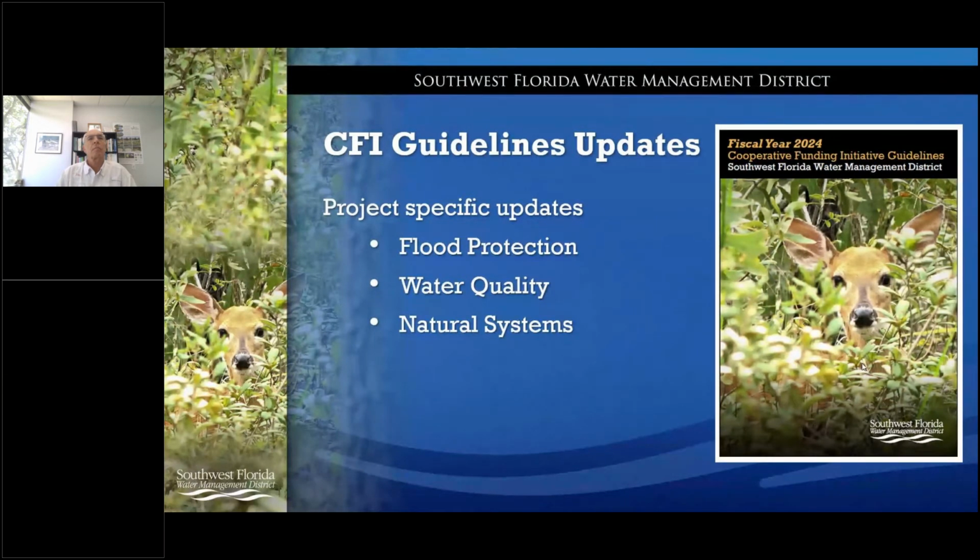In terms of water quality, we're looking at cost effectiveness, and one of those items that we've looked at over the years is, should we set a threshold for the annual amount of total nitrogen removed on projects? And so we've set a threshold: any project that provides less than 50 pounds of annual total nitrogen removal will not be recommended by staff.